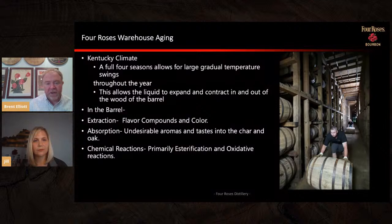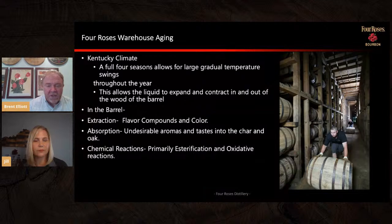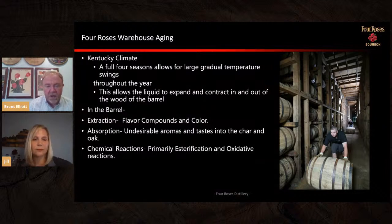As that pressure pushes down on the liquid, that forces the liquid into the wood. And the opposite happens when it cools down, the liquid will come out of the wood. So it's almost like it's breathing into and out of the wood with the seasonal changes. And I mentioned the extraction, that's a big part of it. You have all these compounds, especially in a charred barrel. When you char a barrel, you get a lot of reactions that create a lot of the sweet flavors, the lactones, the coconut, the chocolate, all these flavors that are produced through charring in the oak, and those are extracted from the liquid going into and out of the wood.